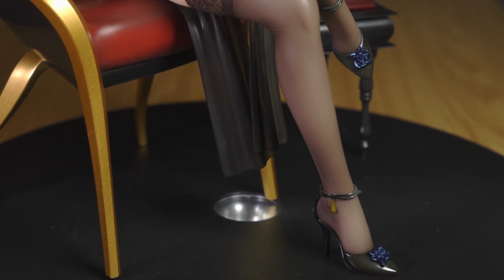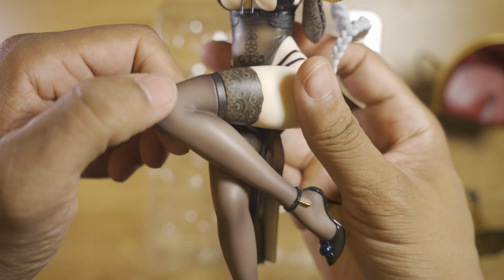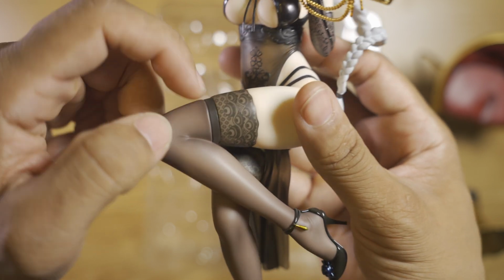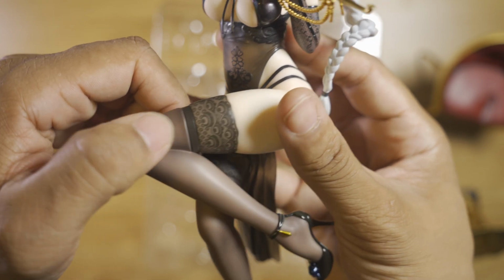Really no major complaints about that. I think it looks perfectly fine, but this is where I find another little flaw, or at least a little weakness in terms of the technical aspect of the figure. And that's pretty much where that painted part of her stockings, her leg, meets with the rest of her leg here. So there's that little seam that you can see along this black line here. You can't really notice it too much, but if you do look closely enough, it is noticeable. But when you actually have her posed, you're probably not going to notice it. So it's fine. Again, this is a small complaint, but I just wanted to point that out.